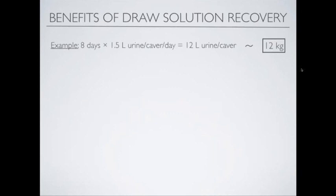Yeah, so we were thinking about coming up with an example just to see what would be the weights to be brought into the cave and out of the cave. So let's assume we would have an expedition of 8 days, and we do have 1.5 liters of urine per caver per day. That would accumulate to 12 liters of urine per caver in that week. So that's like 12 kilograms.